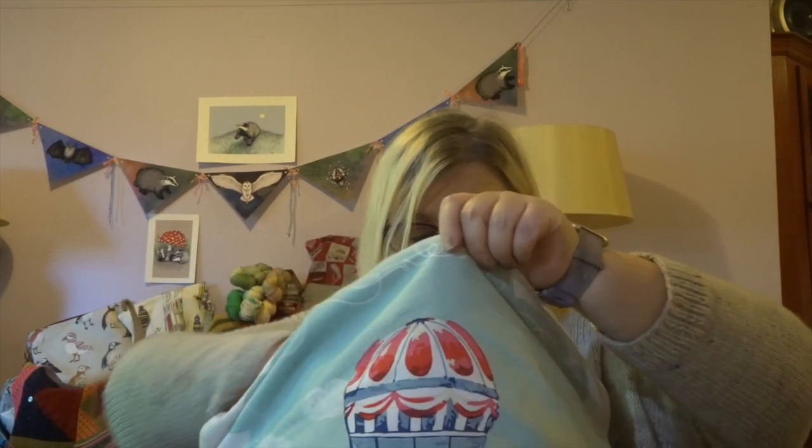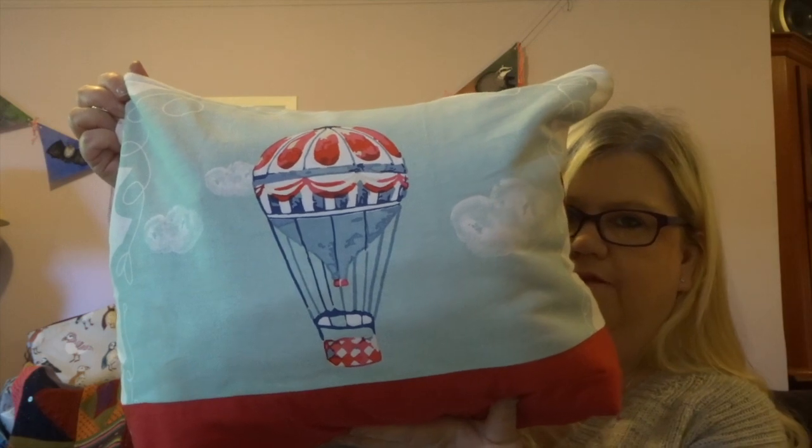Oh dear. It's going to take me a while, I think, to get through all of these. This is a great bag to keep them in. And it's got a hot air balloon on it. Because, you know, hot air balloon team. I love that bag.